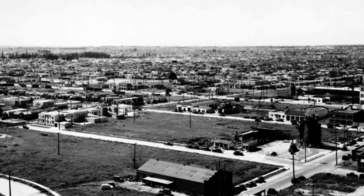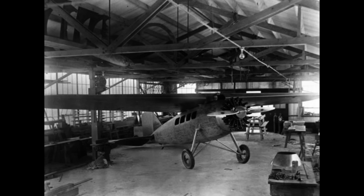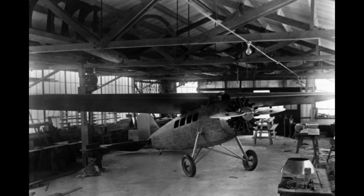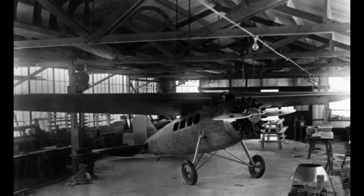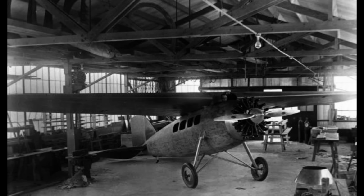Witness a moment of aviation history in 1927 inside the Lockheed Aircraft Company in Hollywood. This is the very first Vega 1, named the Golden Eagle, nearly finished and ready to take flight. Lockheed built 28 of these Vega 1 models right here at their factory on Sycamore Street. By 1928, as production shifted to the improved Vega 5, the company moved to a new home in Burbank, California. But it all started here in the heart of Hollywood.